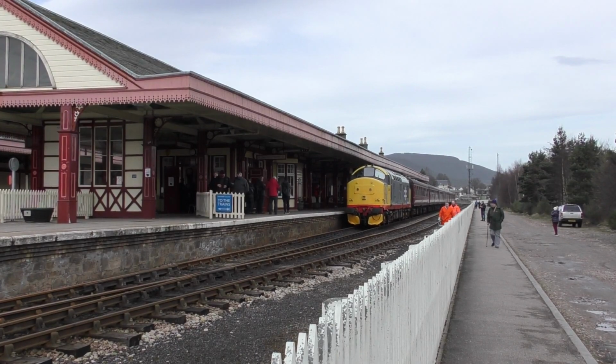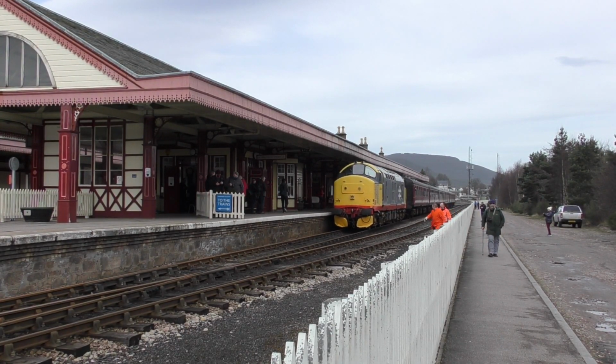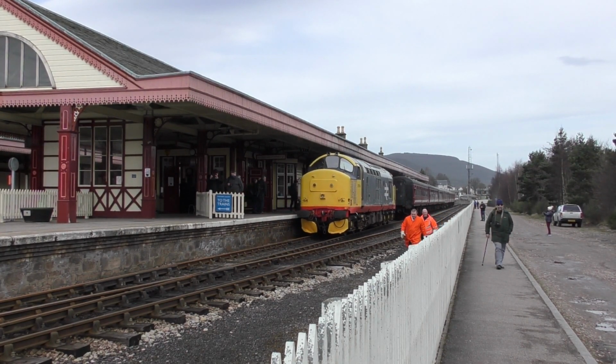37674 carries its striking livery, being the Rail Freight Grey with BR large logos on the side of it. This is the very last 37 still around today to carry this livery.